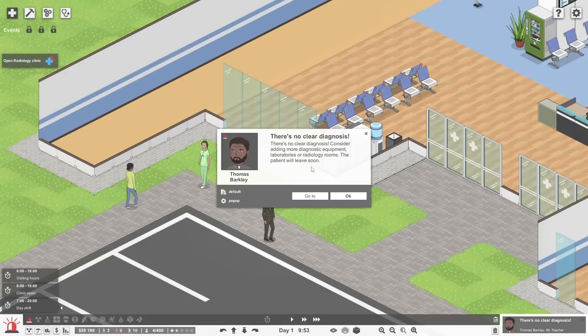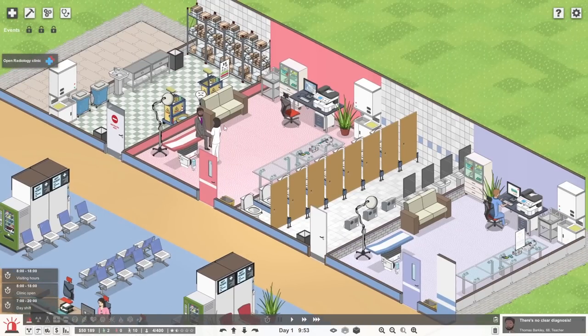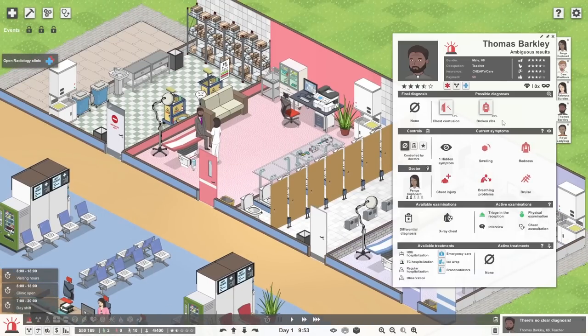There is no clear diagnosis. Okay, so Thomas Barclay is having a little bit of a problem. Okay, so consider adding more diagnostic equipment, laboratories or radiology rooms. The patient will leave soon. Okay, that's kind of forced our hand a little bit. So that is that chap there.